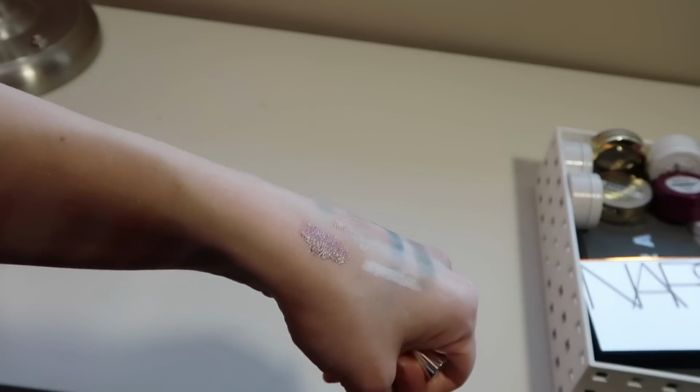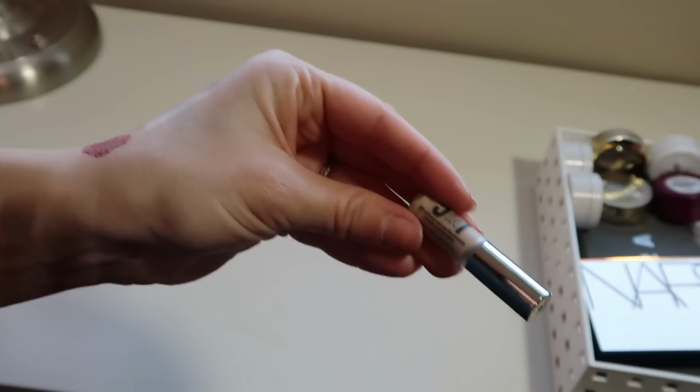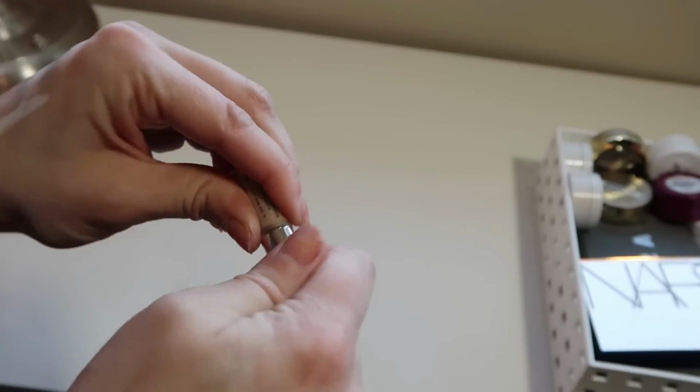I think it looks really, really cool, so I'm gonna hold on to this. The only other thing that I'm going to get rid of is this little 5-in-1 Bare Minerals BB Advanced Eyeshadow. I just never use it, and I never think I will, so.